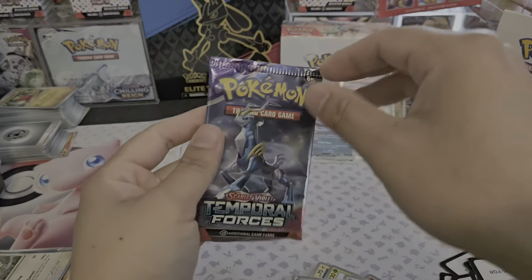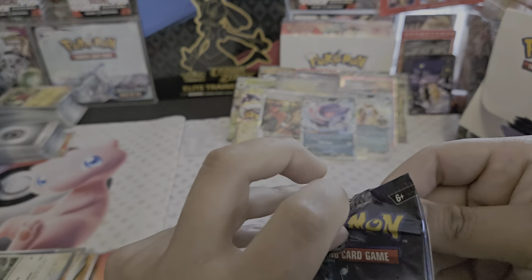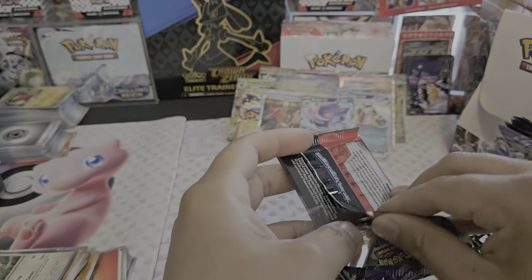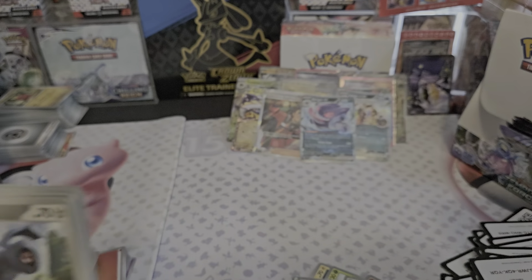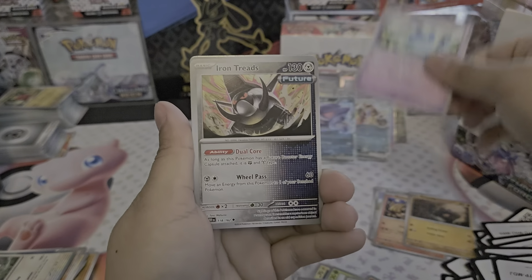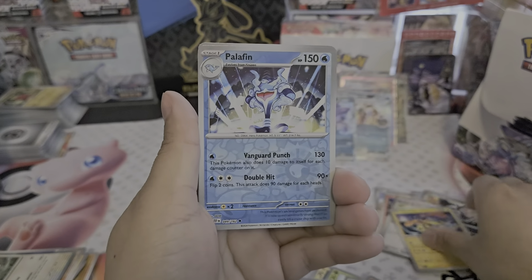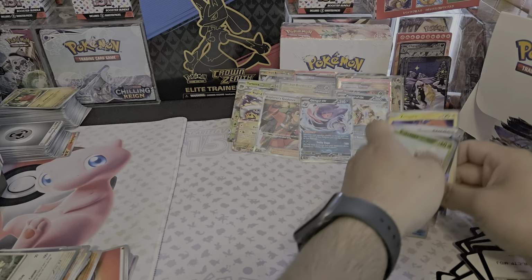Definitely slowing down now. Next pack. Yeah, we have like 12 hits or something, it looks like. Yeah, exactly 12, actually. I counted right, or I guessed right. Veldum, Heatmore, Rolycoly, Azumarill, Iron Treads, Buddy Poffin, Zerora, really nice art, Palafin, Cottonee, and Coridon, regular holo? Come on.